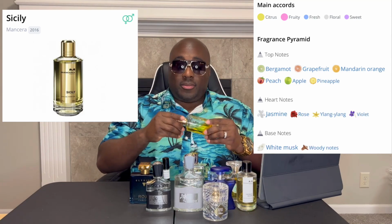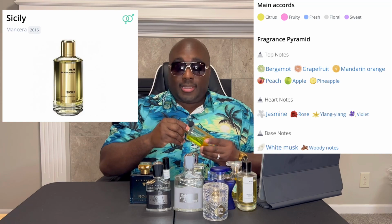This one here, every fruit you've ever walked past in a supermarket is in this fragrance. I mean, fruits, and more fruits. Citrus, fruity, fresh, floral, all of those nuances you get with it. But if you look at the top notes for this one, you got bergamot, you got grapefruit, you got mandarin orange, peach, apple, pineapple, just to name a few. You can actually smell each and every one of those fruits in the opening of this fragrance here.